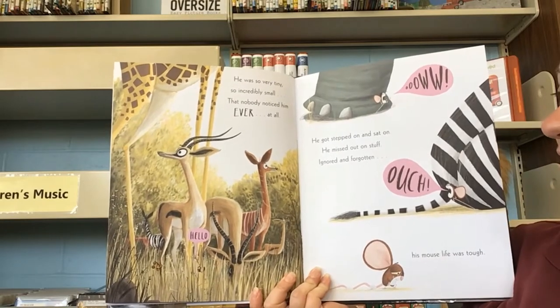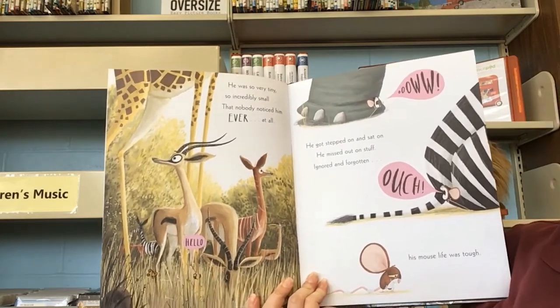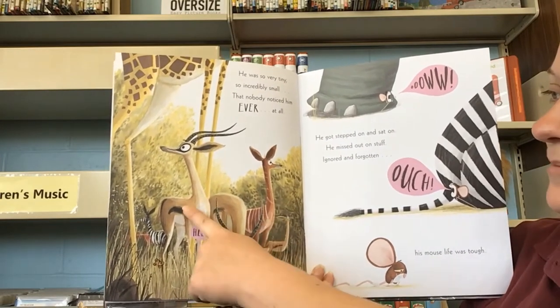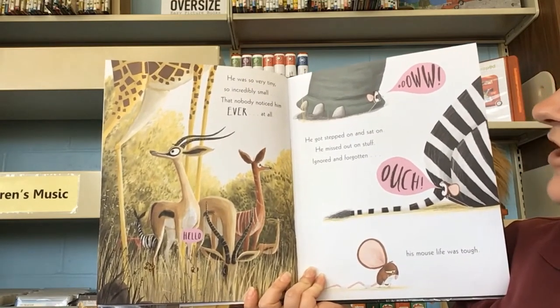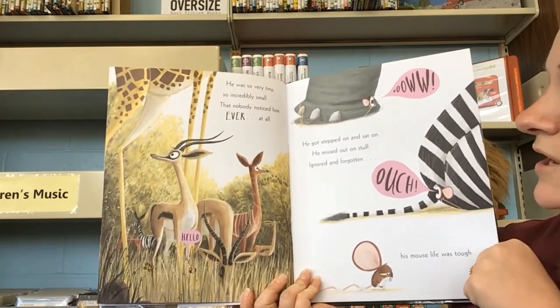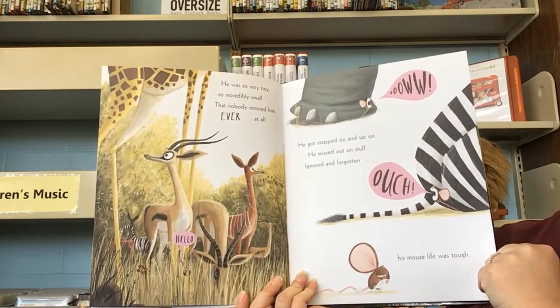At all. Do you see him down here in the grass? He says, hello. Do you think they hear him? He got stepped on and sat on and missed out on stuff, ignored and forgotten. His mouse life was tough.